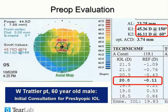Now, this is Bill Trattler's slide, and this is a very interesting one. And this kind of brings home all the things we've been discussing so far. This is a patient who was referred for a consultation for a presbyopia-correcting implant. So they did the topography measurement, and based on the topography measurement and the keratometry, they would have selected a Tecnis multifocal plus 20 for a refractive outcome of minus 0.11, as you can see. But fortunately, they decided to treat the ocular surface first.